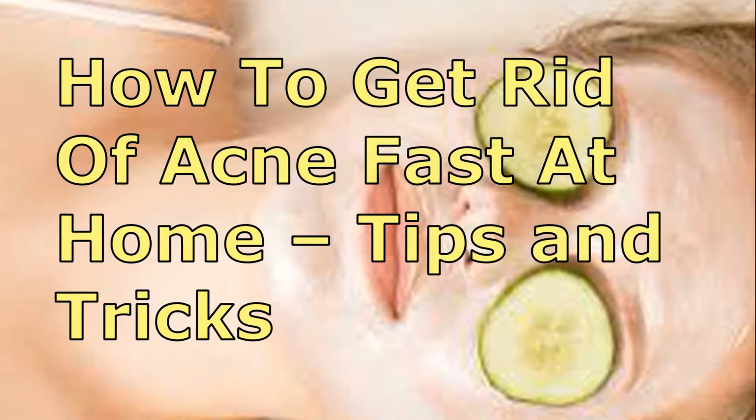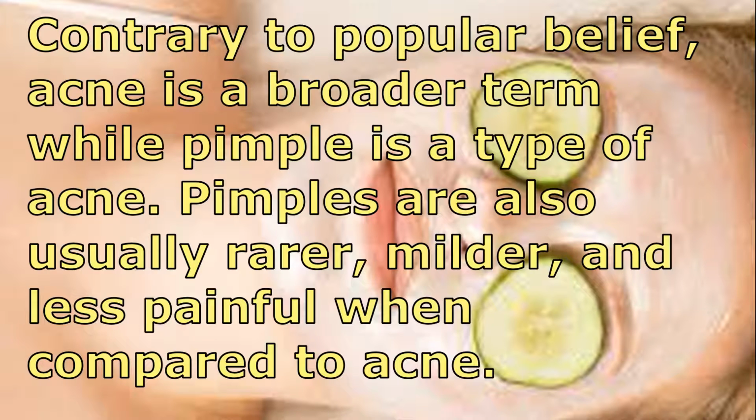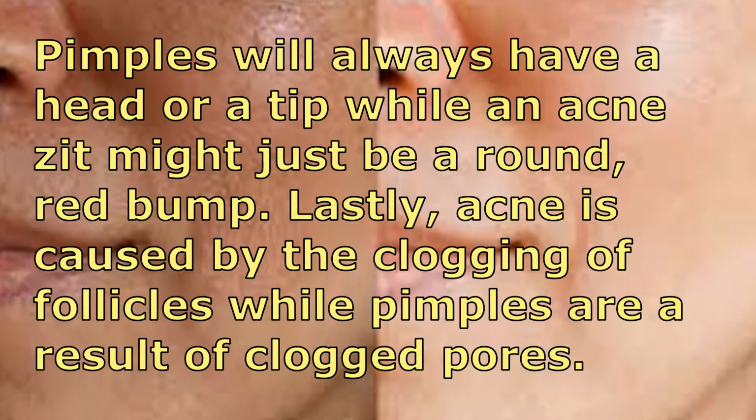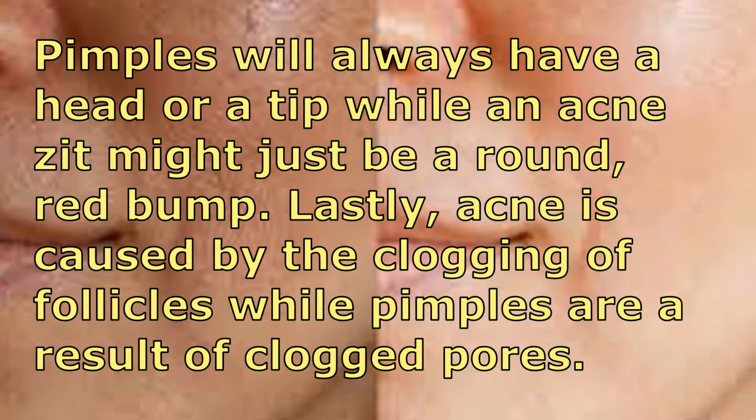How to get rid of acne fast at home: tips and tricks. Contrary to popular belief, acne is a broader term while pimple is a type of acne. Pimples are also usually rarer, milder, and less painful when compared to acne. Pimples will always have a head or a tip, while acne might just be a round, red bump. Lastly, acne is caused by the clogging of follicles, while pimples are a result of clogged pores.